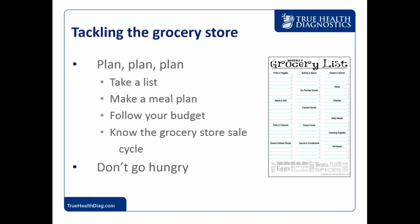Also, know your grocery store sale cycle. If you go to the same store again and again, you'll notice their trends, and that can help you save money as well. At the store I shop, on Wednesdays it's Senior Citizen Day, so just knowing when they might offer a special discount helps. And then they'll have certain things on sale when the kids go back to school. They'll have an Italian week, and they'll have those types of foods on sale. So know your grocery store sale cycle.